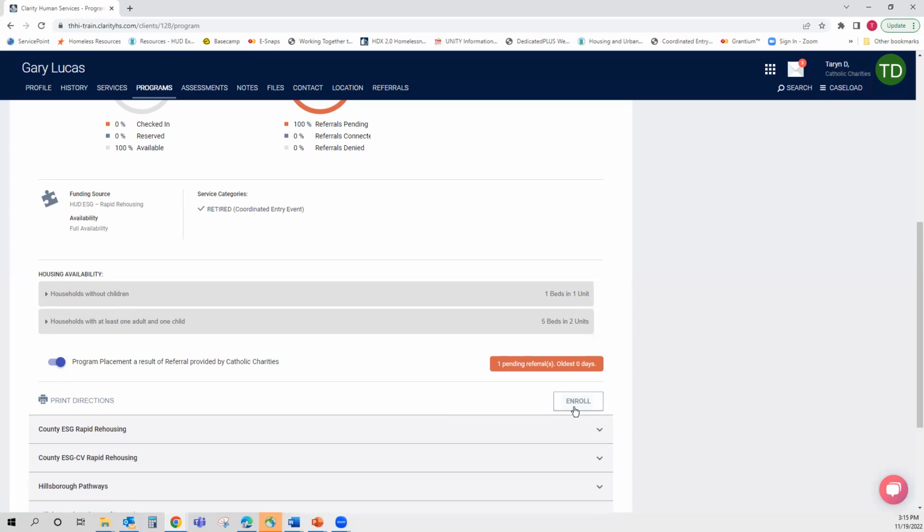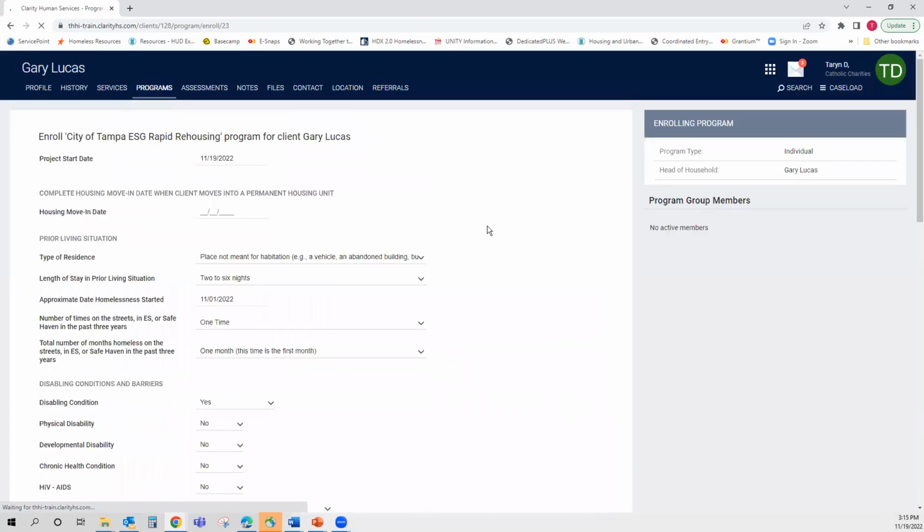It's toggled on. So Gary, I went through his papers and I realized that he is eligible. So I'm going to go ahead and enroll Gary into my City of Tampa ESG Rapid Rehousing project. Now at this moment, I know with some of you, you may have the housing opportunity, the vacancy, right then and there. With some, the client may be enrolled in your rapid rehousing project and they have to go find housing. But in our case, we're going to pretend that Gary is moving in as well on this date.